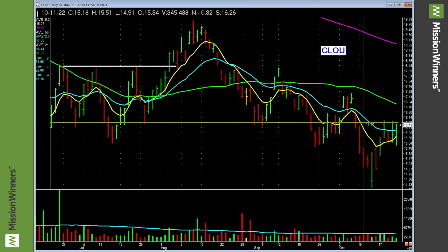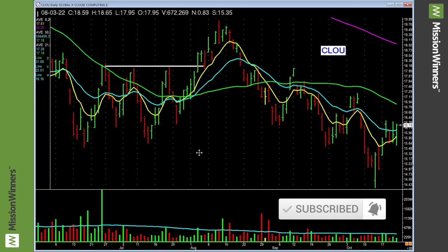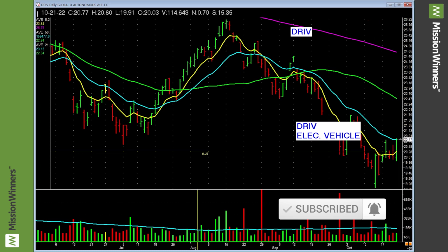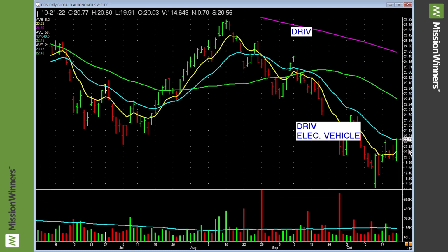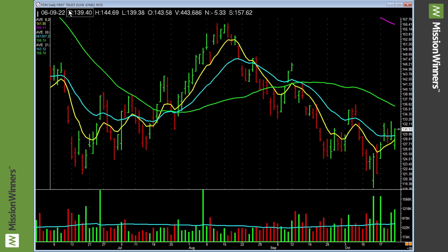Cloud computing, maybe across these tops right here, but a lot of overhead. Be careful. I'll make this a little bit tighter so you can see what I'm talking about. There we go. Let's continue onwards. Electric vehicles picked up a little bit today. Potential higher low, but a tremendous amount of overhead here, okay? Be careful with that.